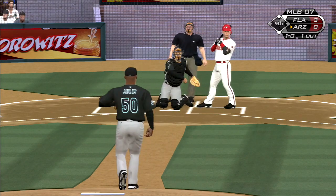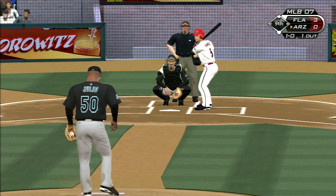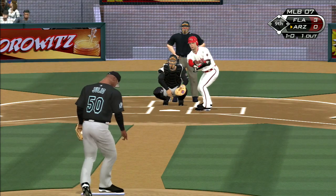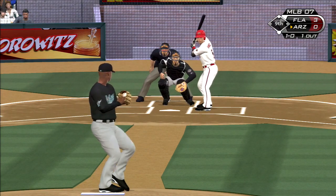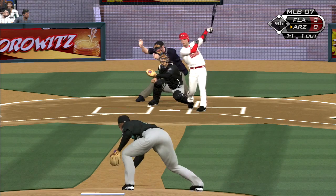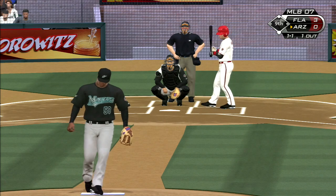Righty against righty as this is taken for a ball. It's 1-0. Julio's had trouble with the ball sailing on him. He just needs to get more consistent with that delivery. Right back with a fastball, and that evens the count at 1-1. 1 out, nobody on.